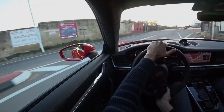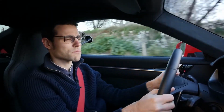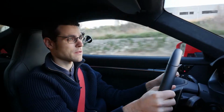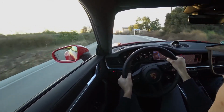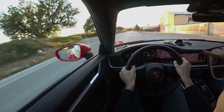And the thing I probably like best about this new generation is that the suspension brings you more comfort. Although we have the one here that is 10 millimeters lower, if you go for the standard suspension, it should give you even some more comfort. And I think that's definitely a very good thing.